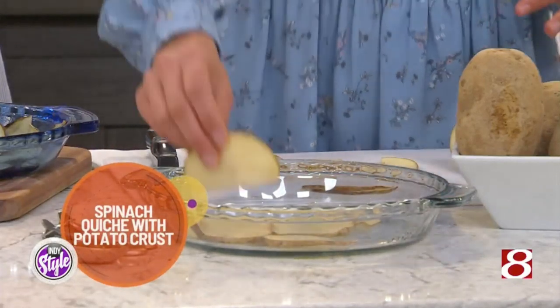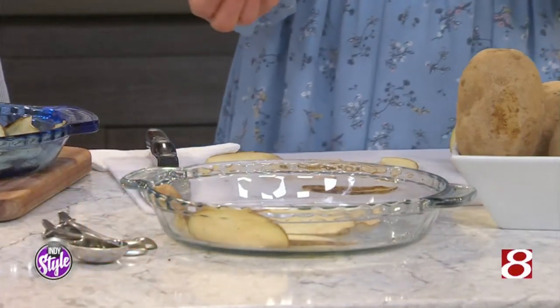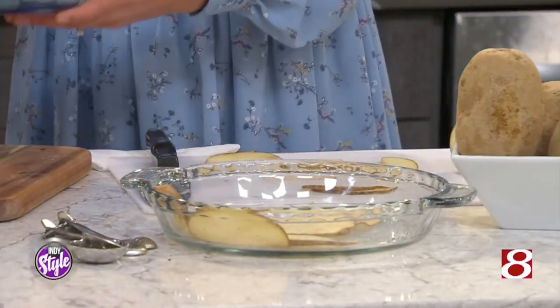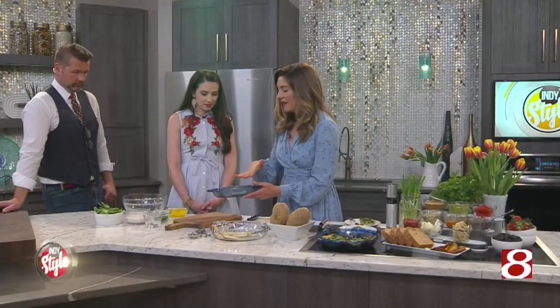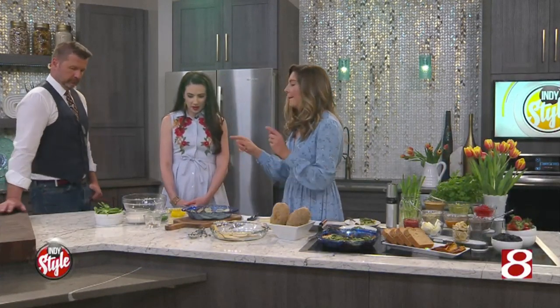I cut some of them in half a little bit. Get them all in there. Fill the gaps, but there will be some gaps. That's okay, the egg just gets in there. And then it's going to look like this. You pop it in the oven at 350 for 20 minutes, and let it get all nice and crispy. You can see these are cooked. So while that's happening, we're going to make our filling.